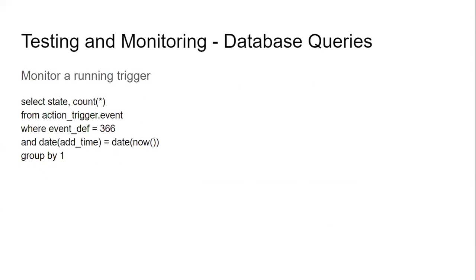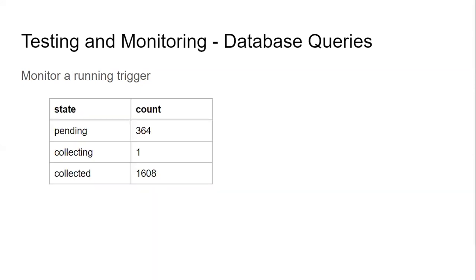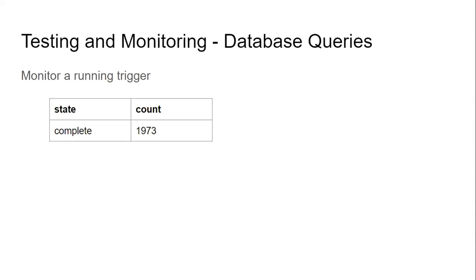So if you're running a big trigger, I like to monitor it to see how those events are churning, maybe to make sure that I haven't bitten off more than Evergreen can chew. So if I run this query, I use pgAdmin, and I was very sad to hear that it's deprecated. But if you run that, you can see how the events are getting processed. When events are created, they start as pending, and they go through states like collecting, collected. There are a number of states, but ideally, they all end up as complete. So when your trigger is done, this is what it looks like.